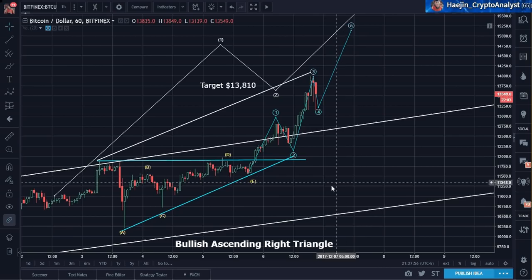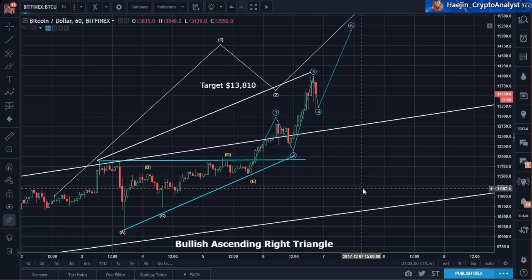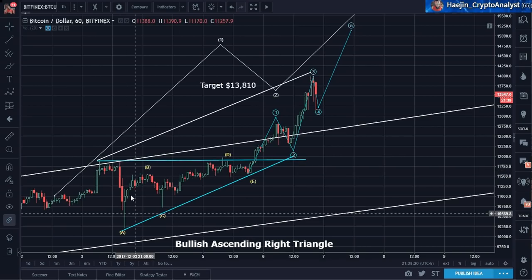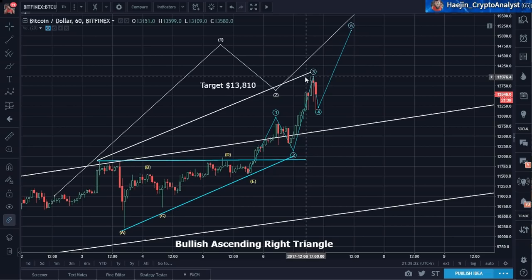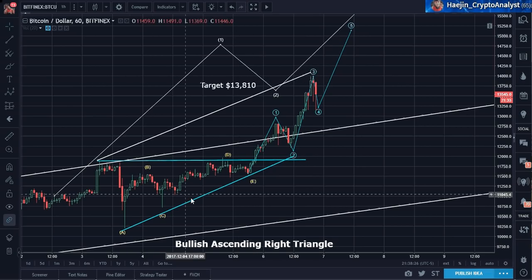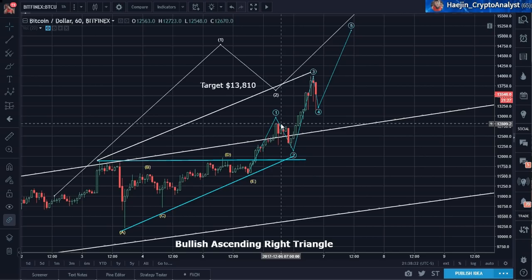However, if you are aware of this pattern, because awareness will keep panic away. If you are aware of a very bullish pattern like this ascending right triangle, and you can approximate the price distance to be 1310, and then you have A, B, C, D, E, and the E is in the bottom line of the triangle, which gives the propensity that the price will go up.